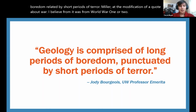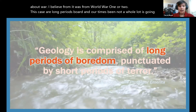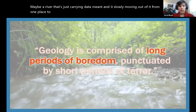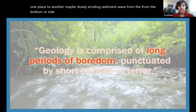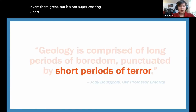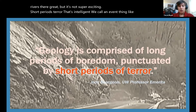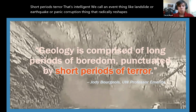But in this case, our long periods of boredom are the times when not a whole lot is going on geologically. We've got maybe a river that's just carrying sediment, and it's slowly moving that sediment from one place to another, maybe slowly eroding some sediment away from the bottom or the sides of the stream and maybe dropping it somewhere else. I love rivers, they're great, but it's not super exciting. But then there's the short periods of terror, and that's what in geology we call an event. It's something like a landslide, or an earthquake or a volcanic eruption, something that rapidly reshapes the landscape around it.